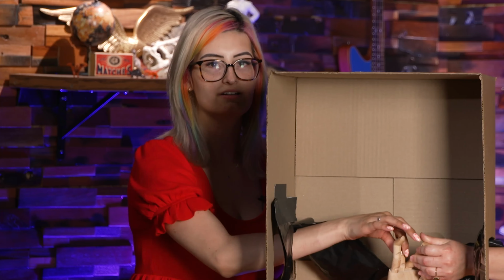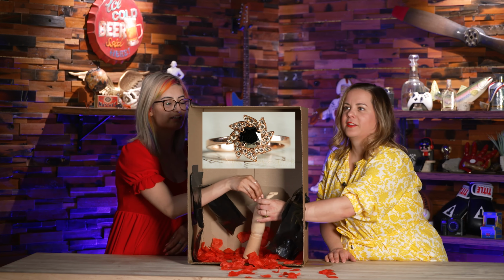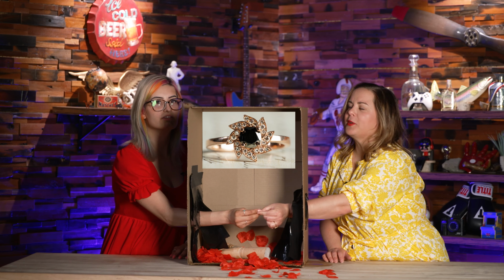Oh, it's the hand again. Here it is. Oh! Where's she? Right here, let me take her off. And then, right here. It's a lady ring. Oh, is it the Olivia maybe with the leaf pattern? I do feel a center stone, definitely.